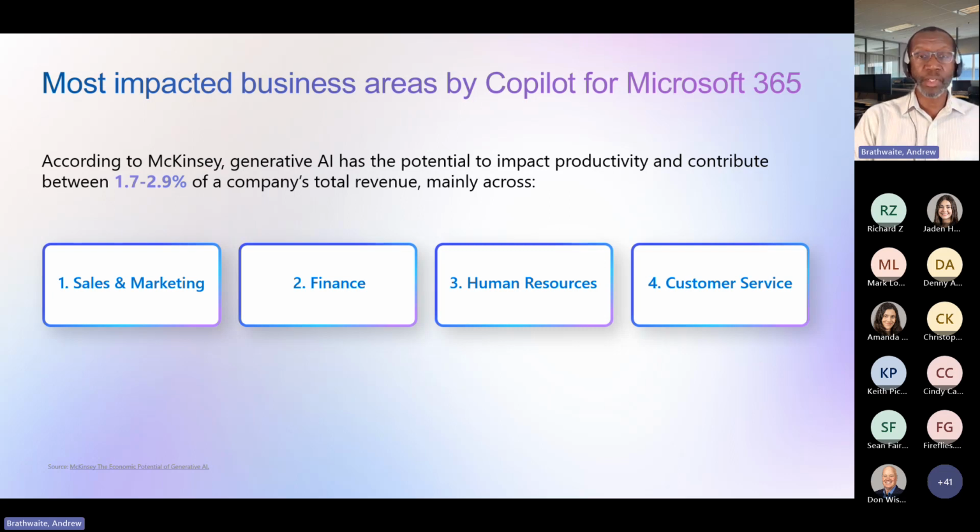And it's mainly across these segments of the business that you see, or of the market, right? Sales and marketing is number 1, and that's on purpose because if there is a segment that's driving the use and adoption of AI, and more specifically something like Copilot for Microsoft 365, it is the sales and marketing organizations, those people who are managing or working within those groups. Finance is another one. Anything that helps to automate the work that needs to be done when it comes to forecasting, things like that.